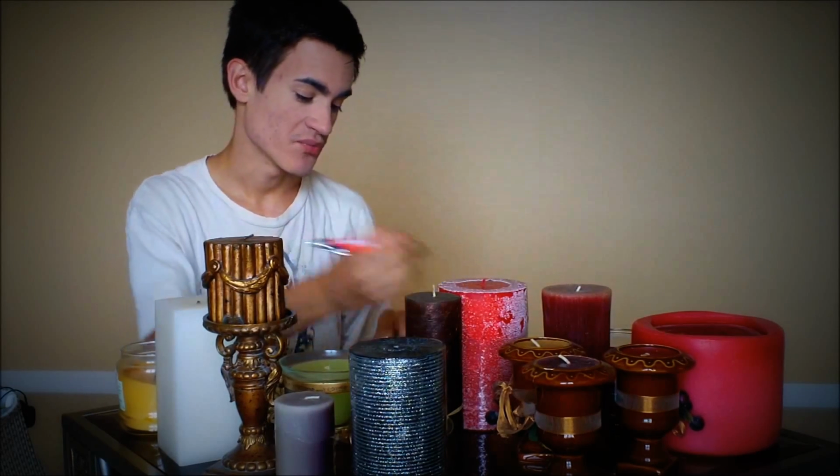I love the smell. Okay, so beaded Christmas time candle in large. This is the large. The jumbo is actually like the size of the table. I'm not even kidding. Okay. This one goes for $11.99 and lasts, I'd say, half a year.